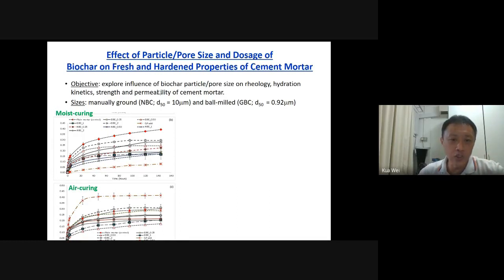These two graphs show the water absorptivity and how it evolves with time. The higher the curve, basically the higher the water accessible porosity. The top green arrow here indicates the curve for the control mortar. But at the bottom over here, you find that many of the graphs actually collapse onto one another. And these curves correspond to both NBC and GBC. So what does it mean?